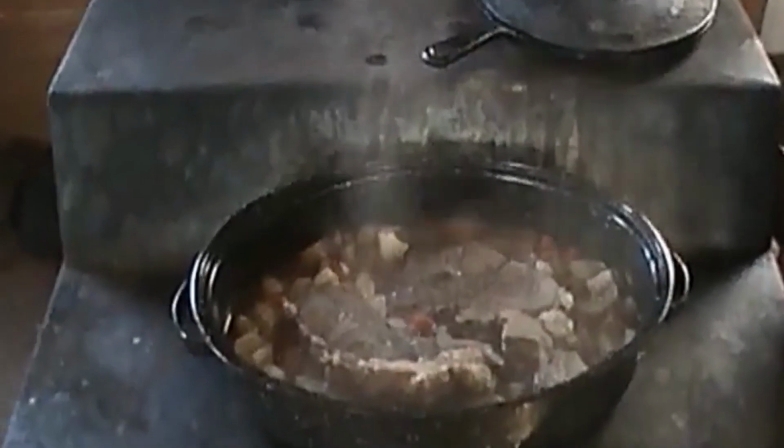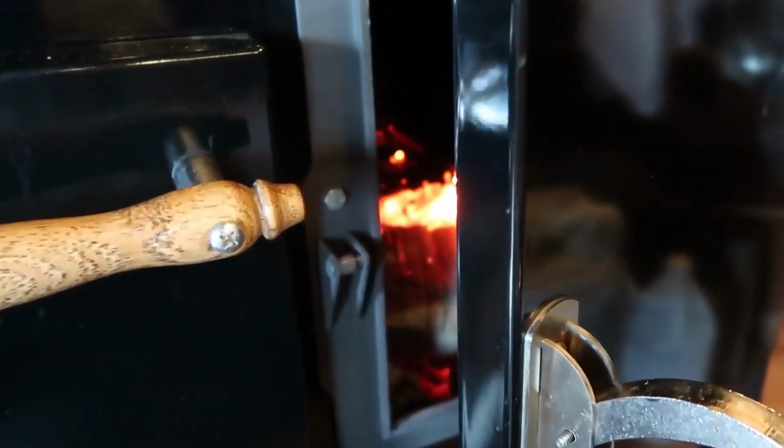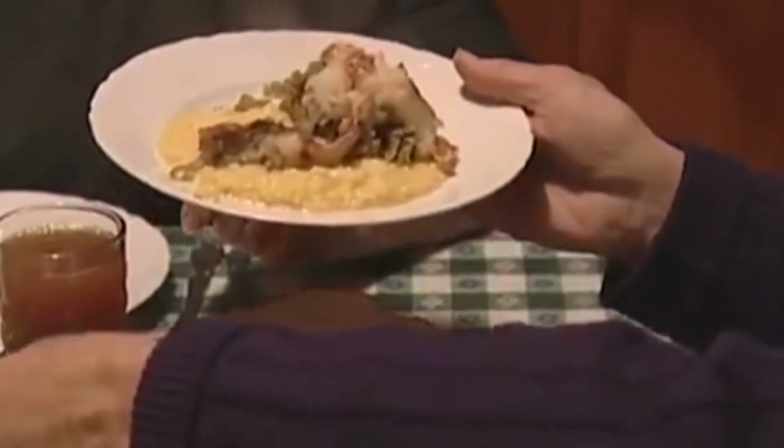A pot of chicken and vegetable soup bubbling away on the wood stove radiates warmth into the room while filling the house with mouth-watering aromas. The Amish take full advantage of this by planning meals that require long, slow cooking. It's like using their stove to multitask, cooking dinner while heating the space.